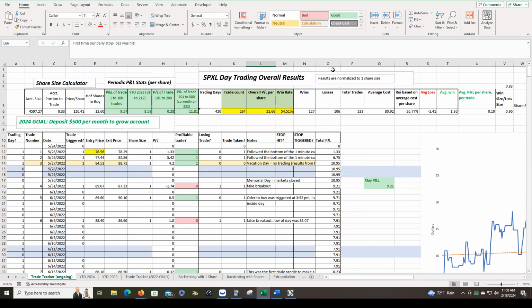All of the data that I'm tracking here on my spreadsheet is assuming one single share is being traded. And the reason why I do that is because that shows me that the plan is profitable regardless of my account size. As my account grows, we're going to be taking on more share size, and we could see that the plan looks like it's unprofitable because now we're trading larger share size, or extremely profitable, or vice versa. So by tracking one single share trades, we can see what's really going on with just the trading plan.